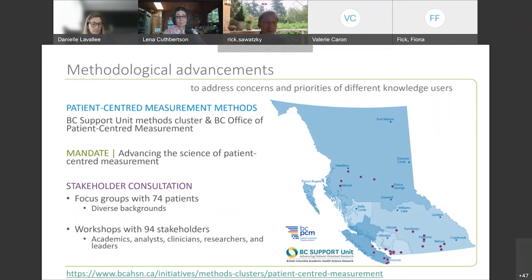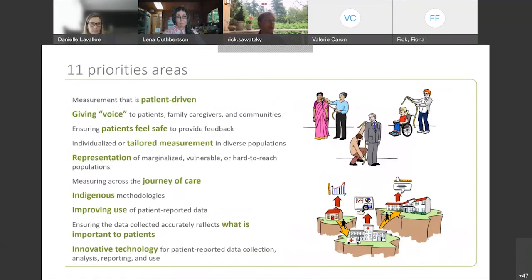Through that process, we came up with what we believe to be a representation of what we heard from these stakeholders about the priorities for patient-centered measurement methods in BC. We identified 11 priority areas. We're still doing analyses on how to collate and thematically represent this best, but these are the areas that informed our patient-centered measurement research projects. I'm going to talk about each of these areas next, very briefly.